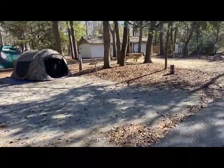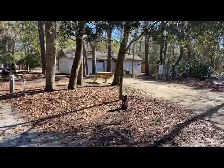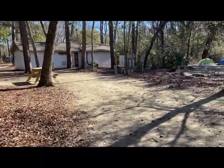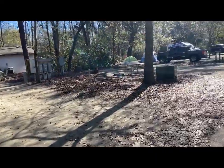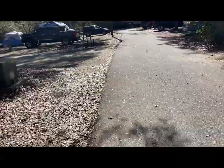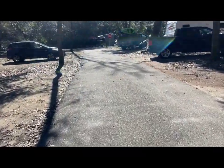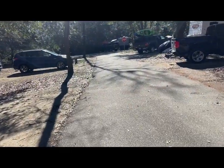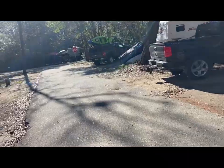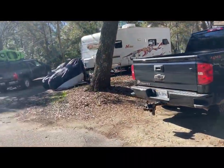That's the bathhouse over there. Oh yeah, we have to see where the laundry is. Yeah, we gotta check out where the laundry is. But yeah, this is Circle 4. It's a small little circle. Most of these are pull-throughs on this side. You pull right through.